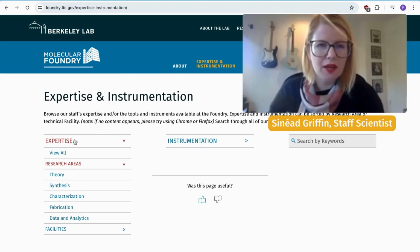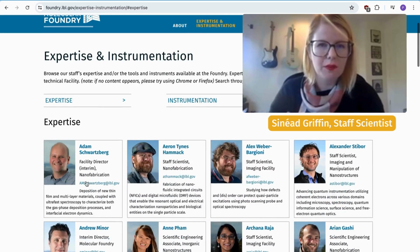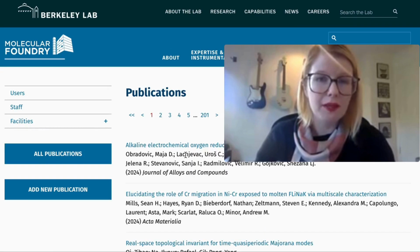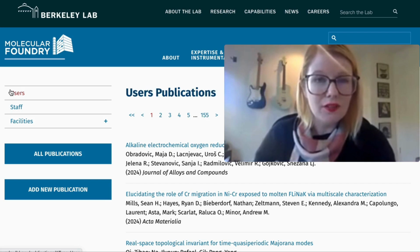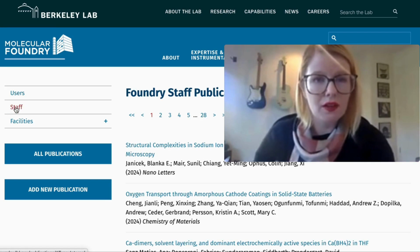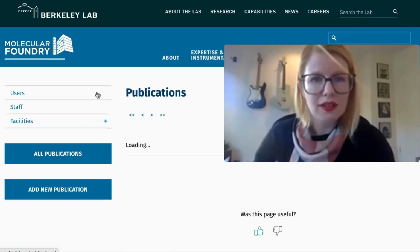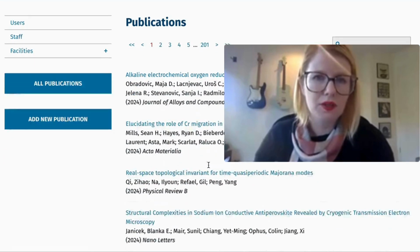Each staff member has a profile with our main capabilities listed on the Foundry website. There's also a list of recent publications that's kept up to date, both those that have been led by Foundry staff members and also those in collaboration with users. So there are a lot of resources already out there. And if you identify maybe 1 or 2 staff members that you think overlap with your interests, then that's the stage to reach out to the staff member and see if they have the skills and capabilities to work with you on your project.